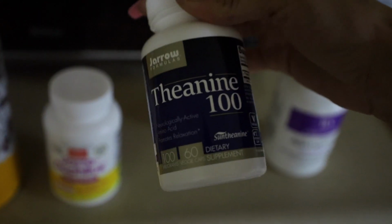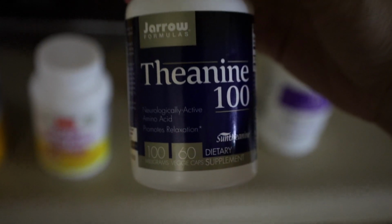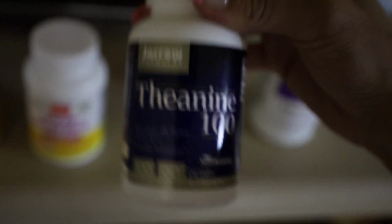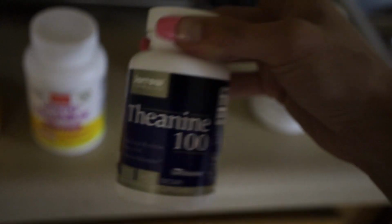I take this thiamine, which is amino acid, twice a day. This helps with theta brain waves, so it helps your brain be more relaxed, because I was diagnosed with anxiety and it really does truly help. I take this like every 8 hours.